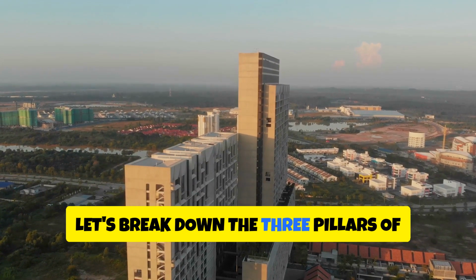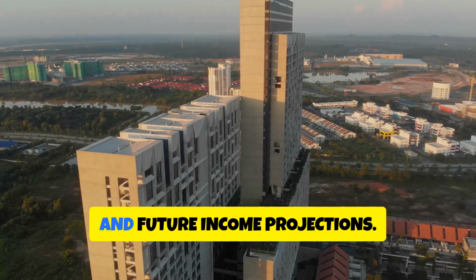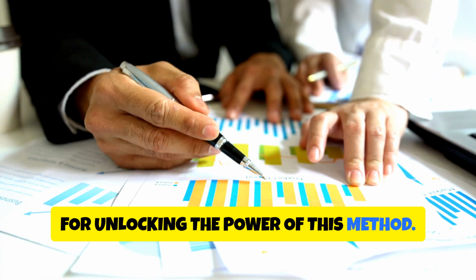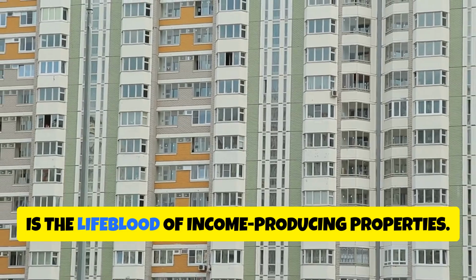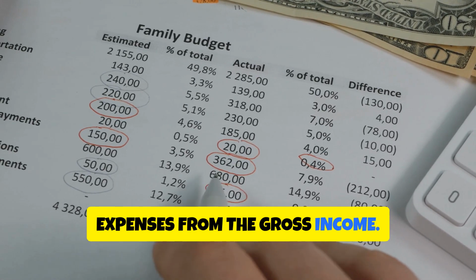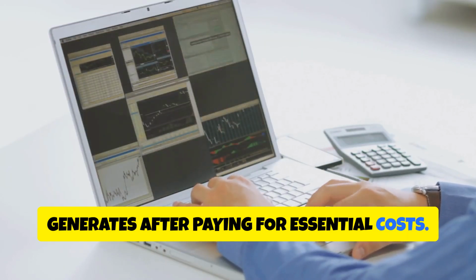Let's break down the three pillars of the income approach: NOI, cap rate, and future income projections. Understanding these elements is crucial for unlocking the power of this method. NOI, or net operating income, is the lifeblood of income-producing properties. It's calculated by subtracting operating expenses from the gross income. Think of it as the profit a property generates after paying for essential costs.